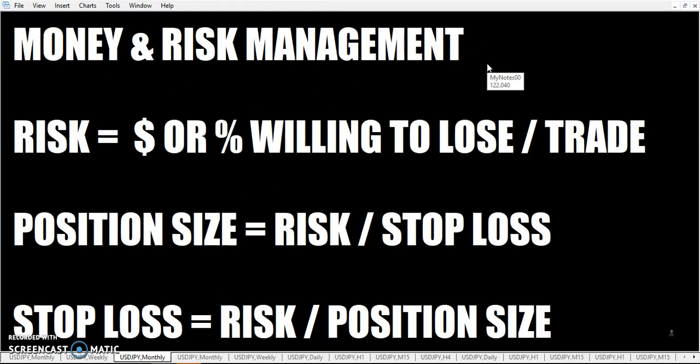Money and risk management. I hope you employed it last week. Need to employ it this week too, each and every trade.